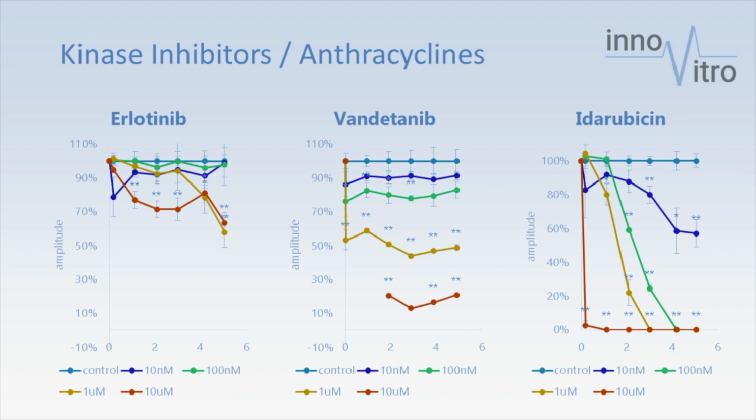While with vandetanib in the middle, the effects were seen already after 2 hours. So at the highest dose of 10 micromolar, the cells even ceased beating for 2 days, and on the second day they started beating again with a very, very low amplitude, so it was really hard to measure that. What we can see here with this compound is that the results are very stable over the whole time. So this compound actually has a very quick effect, but a very stable effect.